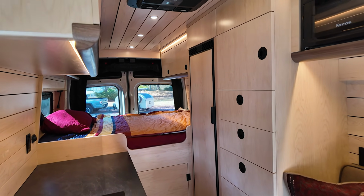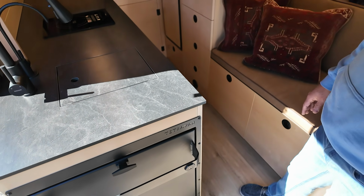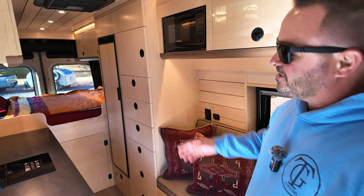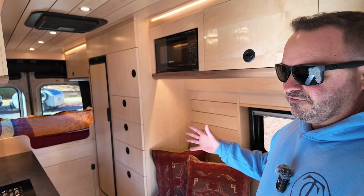Your toilet's down here, and you have a Tetra Van shower. So we have everything in here, but it lays out as real nice open space. You have your shower for when you need a shower. You also have your outside shower. You have a toilet when you need a toilet, but you're not taking up that space for a fixed shower.